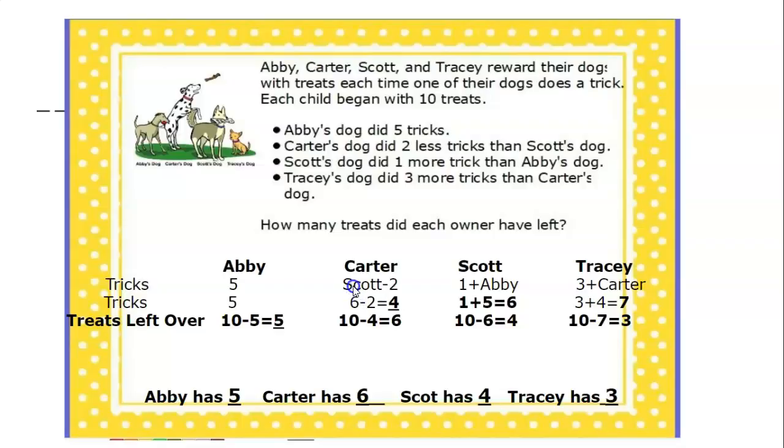Carter's dog did Scott's tricks minus 2. Scott's dog did 6, so 6 minus 2 equals 4. Carter's dog did 4 tricks. Now I know Abby, Carter, and Scott. The last thing to figure out is how many Tracy's dog did. Tracy's dog did 3 more than Carter's dog, 3 plus Carter. Carter's dog did 4 tricks, so 3 plus 4 equals 7.